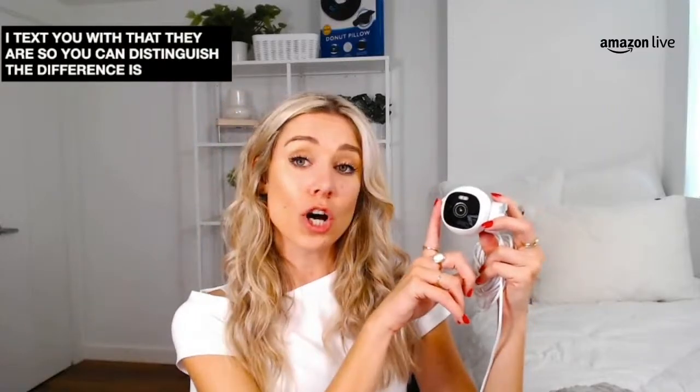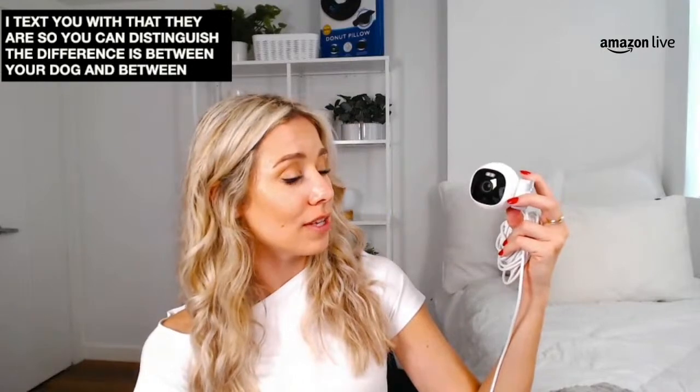And with all Eufy devices, you can see human and pet detection with that AI. So you can just distinguish the differences between your dog and your children. So that's really cool as well. So you can really see what's going on in there. You're not getting tons of false notifications in case it is an animal, maybe a pet or a bear. You never know what could happen in your yard.